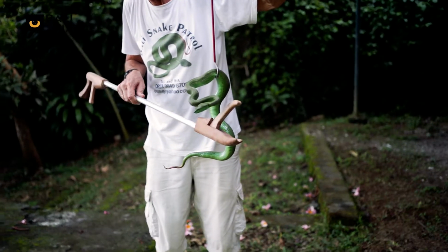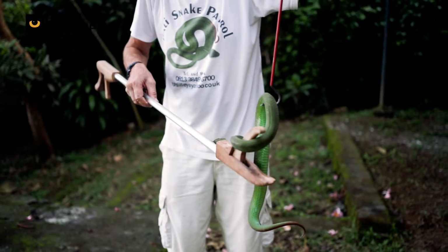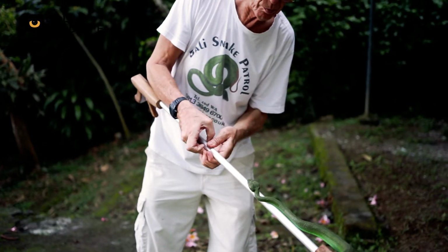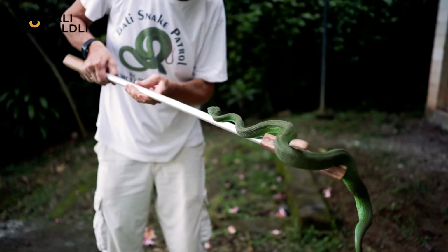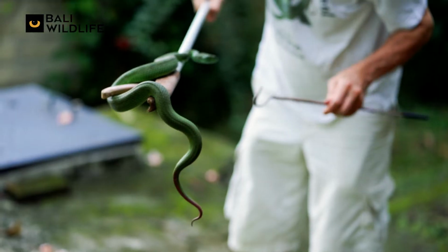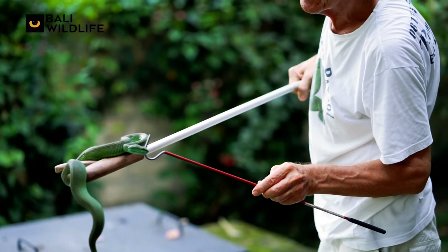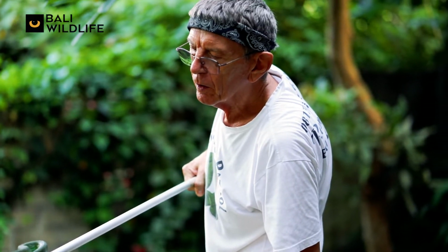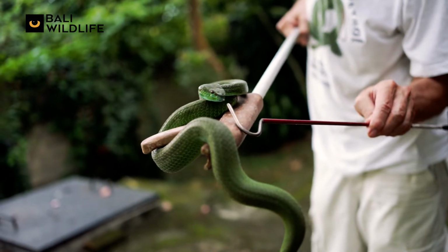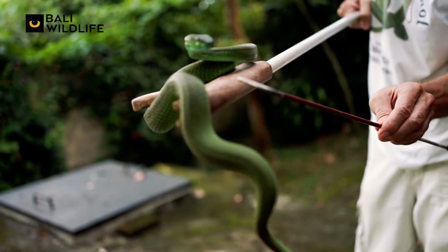This is another island pit viper, but you see, this is a female, and she's much bigger than the male. Let's get her on my grab here. I have to be a little bit careful. Let's turn her head around so you can see this. On each side of her head, she has a little hole round about there, just in front of the eye.